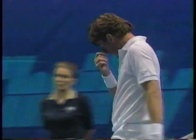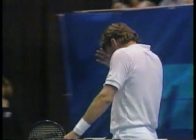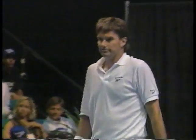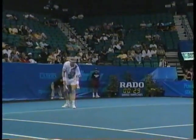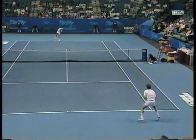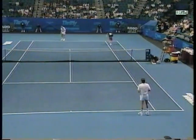And the lob that time, not very deep by Connors, and Borg easily knocks it off with the overhead. Well, that's what Bjorn likes to do. He likes to be aggressive with that forehand. That did set up the easy overhead. Important seventh game.